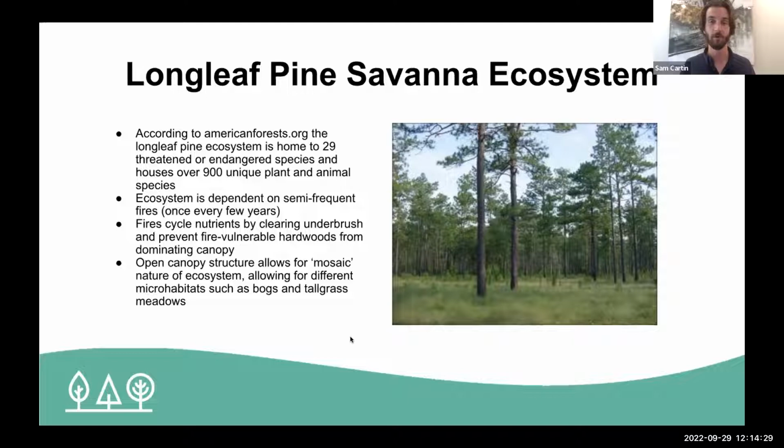So according to AmericanForest.org, the Longleaf Pine ecosystem is home to 29 threatened or endangered species and houses over 900 unique plant and animal species. So just to emphasize, this is one of the most biodiverse ecosystems we have in the continental United States. Once again, coming from its savanna nature, that balance of the overstory trees with the meadow species. This ecosystem is dependent on semi-frequent fires once every few years. These fires cycle nutrients by clearing underbrush and preventing fire-vulnerable hardwoods from dominating the canopy.